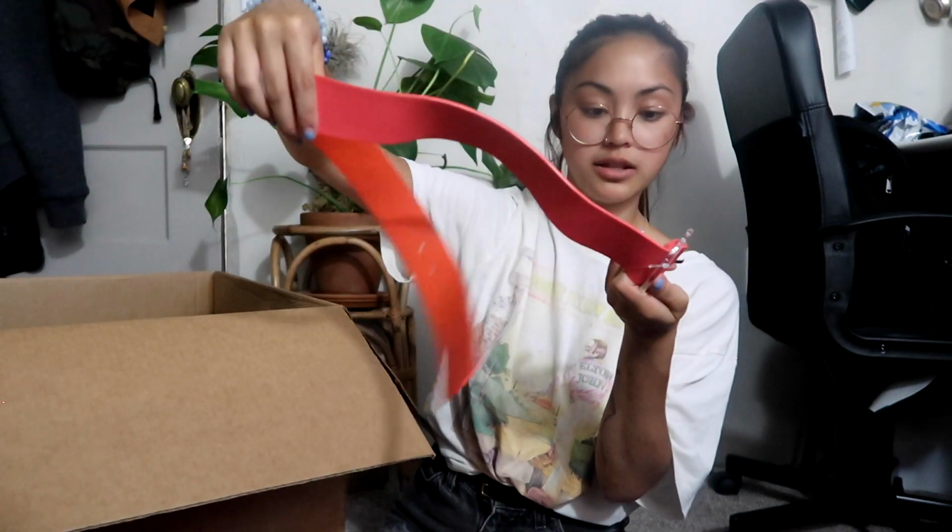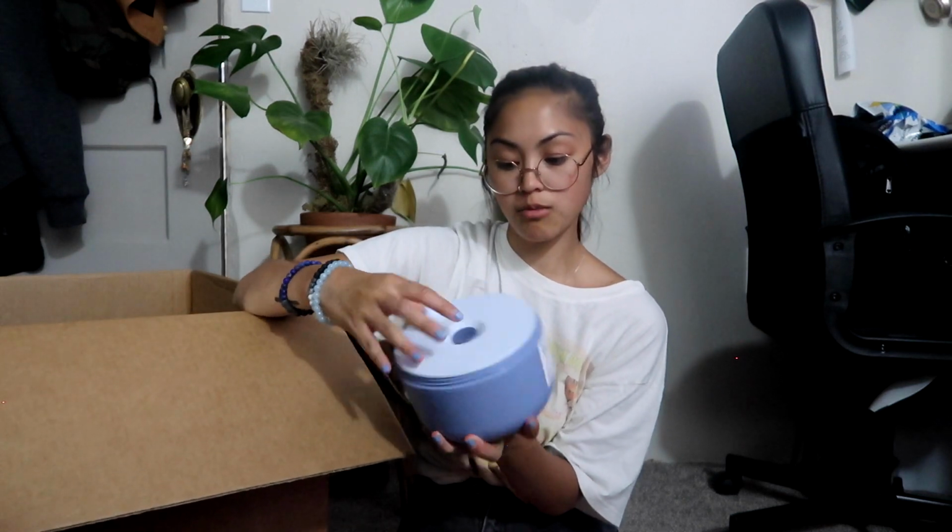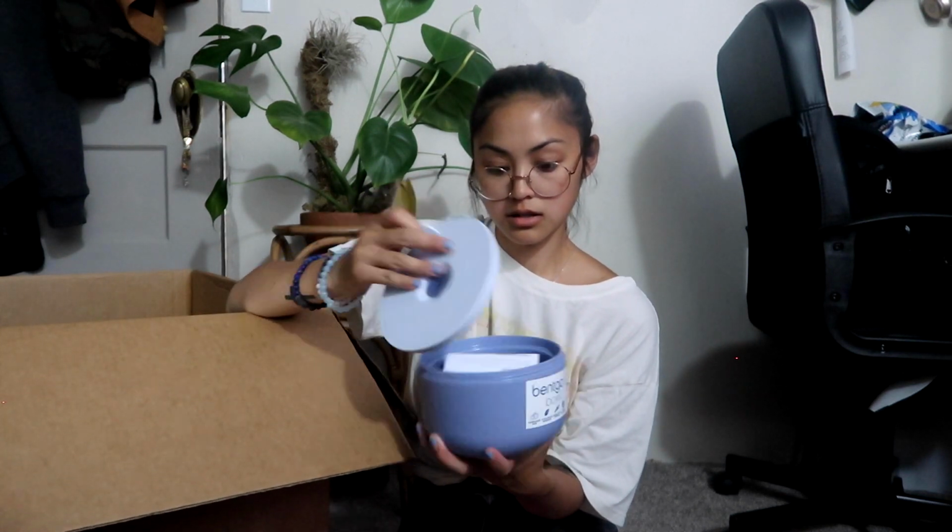Here is a belt by Vince Camuto. There you go, Vince Camuto. Ooh, some stasher bags. Those reusable bags that you can use instead of Ziplocs. Probably gonna keep that. Another sterilizer. I don't even know if these actually work. Ooh, this is cute. This is a Bento Go box. I'm probably gonna keep this as well.